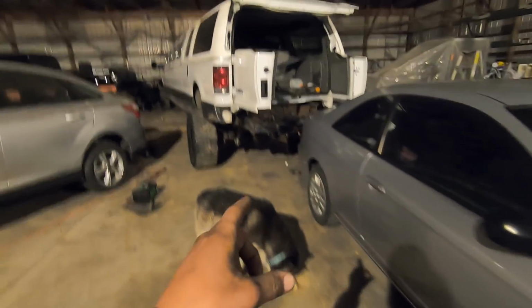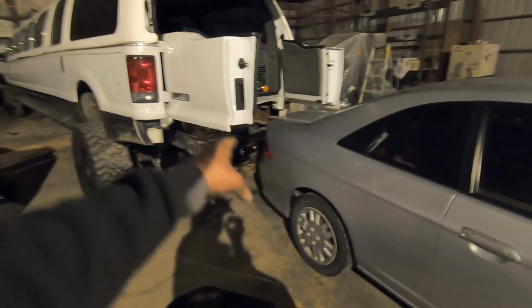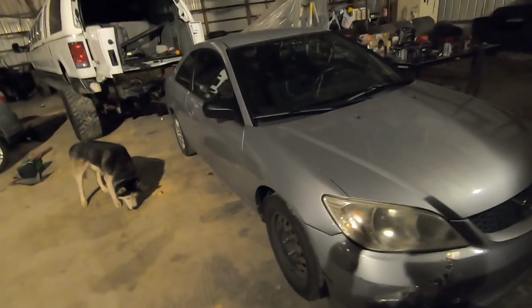Oh, and number 2, holy cow, look how big the limo is. Literally can open the hatch underneath the Civic. This thing's a monster. Wait till you guys actually see that thing in person too. But anyway, back to the story here, or back to the video.